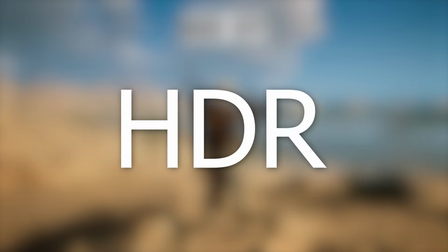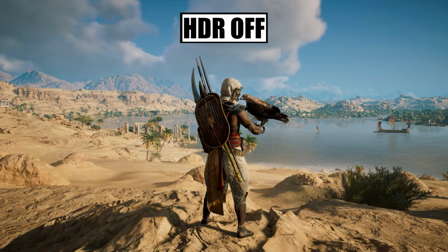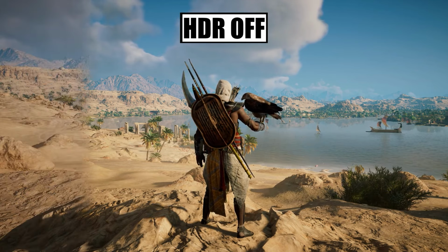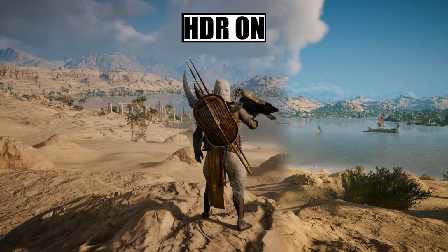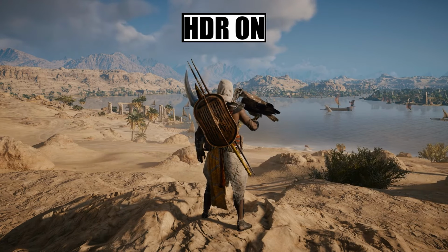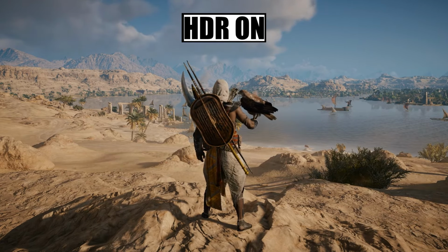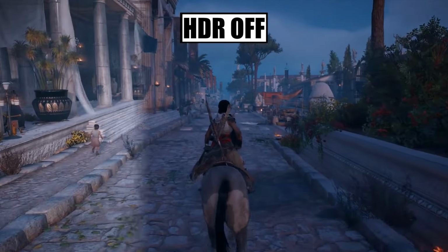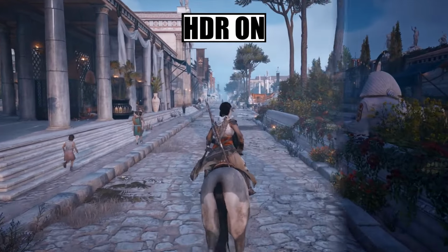Number one is HDR. Now, this term has been thrown around on all kinds of TVs and monitors to the point where it's become a standard. But the truth is that approximately 80% or more of these displays don't actually portray proper HDR content. As a matter of fact, turning it on would actually make the colors and brightness even worse than they would be when compared to having it off.